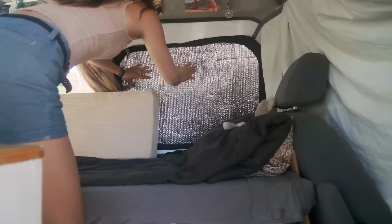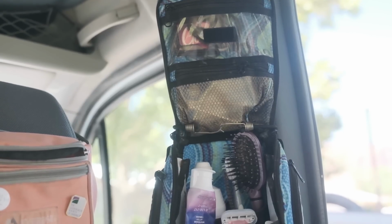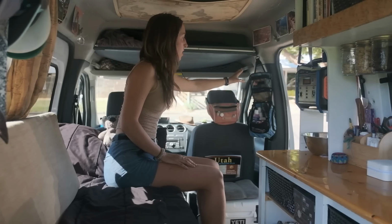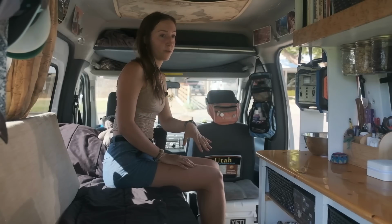Over on this side of the van, I have my little toiletries organizer, and I like to keep all of my toiletries that I need daily in here so that I can easily go on little adventures or stay at friends' houses. All I need is this, and then I'm good to go for a couple of nights outside of my van.